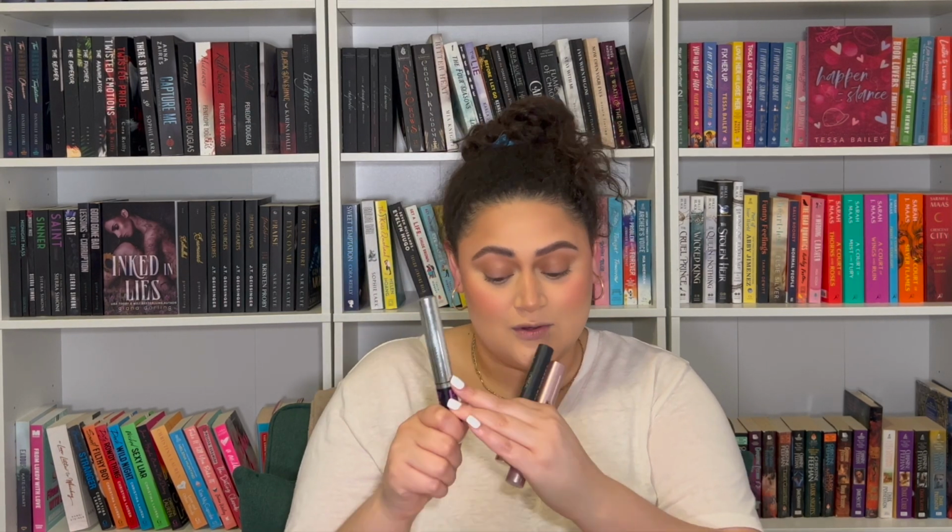This is one of my favorite mascaras. This is the second time I'm buying it, and usually I like to try different mascaras. I don't always just stick to one, and I've already bought this twice, so that means I really like it. I really like this for my top lashes. I do about 2 coats.